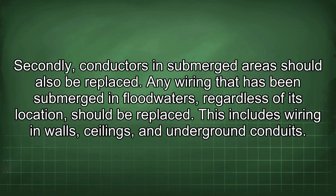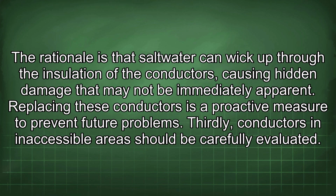Any wiring that has been submerged in floodwaters, regardless of its location, should be replaced. This includes wiring in walls, ceilings, and underground conduits. The rationale is that saltwater can wick up through the insulation of the conductors, causing hidden damage that may not be immediately apparent. Replacing these conductors is a proactive measure to prevent future problems.